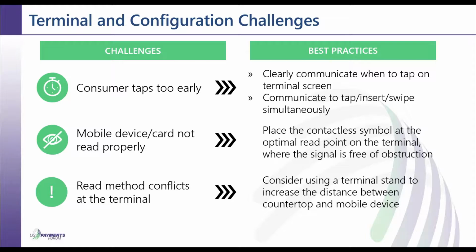The second challenge is if the mobile device or card is not being properly read. This may be because the contactless symbol is not placed at the optimal reading point, or there's another factor obstructing the signal. The merchant may want to reposition the symbol on the device to the optimal read point. As TJ mentioned before, for the newer terminals with the largest screens, it's in the middle of the screen, so you may want to have the signage on the screen itself, or if it's somewhere else, you have to clearly identify where it is.